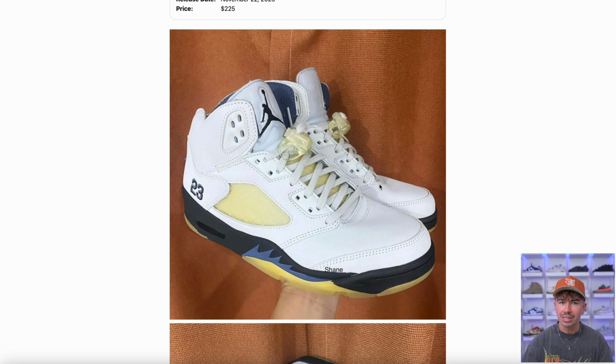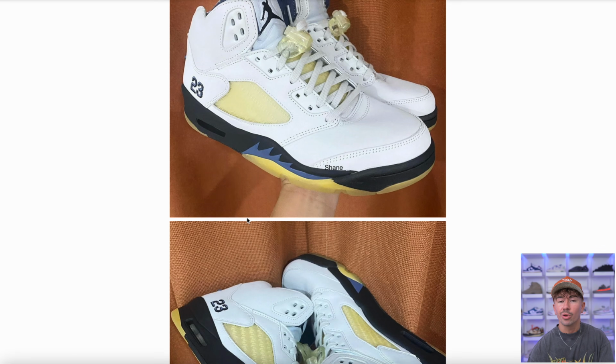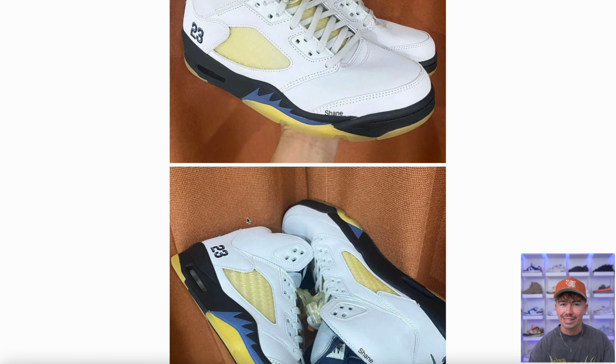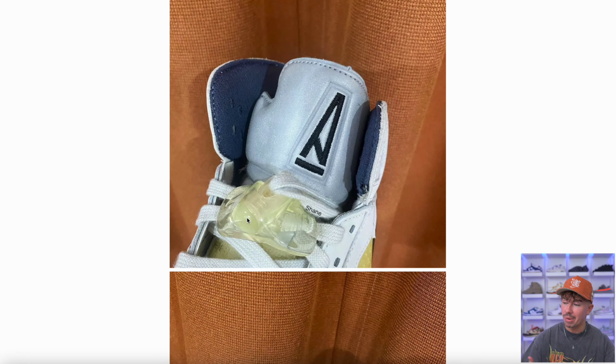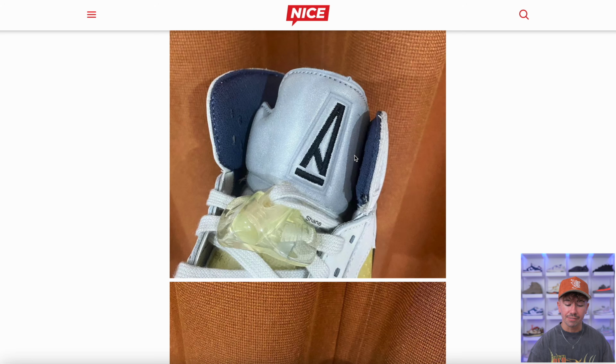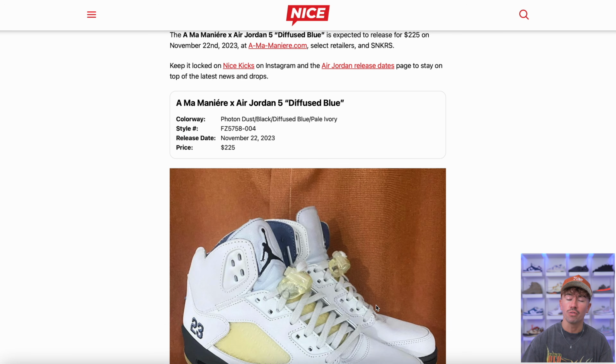Now, granted, the blue is very minimal on this shoe. You just have it for the teeth on the midsole, and then it looks like just the sock liner and the 23 brand. To be honest, I really like the look of these things, so I'm not mad whatsoever. Either way, this pair seems to come in all over white leather. It doesn't have the quilted sock liner or anything like that, which in my opinion is a little bit disappointing. Either way, if you like this colorway or the black one that we've taken a look at on multiple occasions, they're both going to be dropping at this point on November the 22nd.